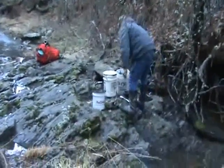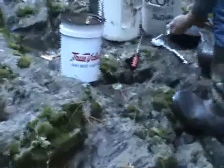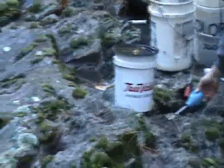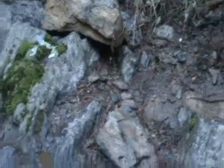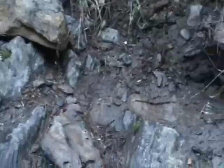I'll have you take a look at this bedrock, which is very well fractured and lots of nooks and crannies in there. It's kind of like the Thomas's English muffin of bedrock here. Coming on down, we're going to look around over here. And everywhere you look, you see little gravel deposits behind these chunks of bedrock. This looks very, very good.